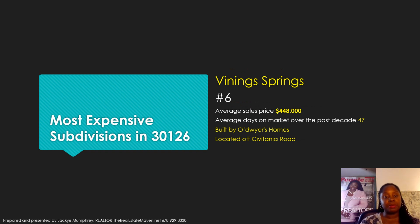Vining Springs, number 6, average sales price $448,000. Average days on market over the past decade, 47 days. Built by O'Dwyer Homes, located off of Silvertania Road, which comes off of Cooper Lake Road. Right, and Cooper Lake Road runs between East-West Connector and Veterans Memorial.